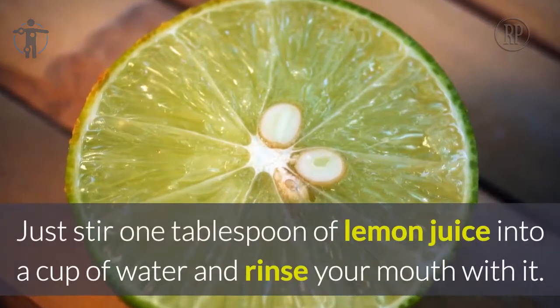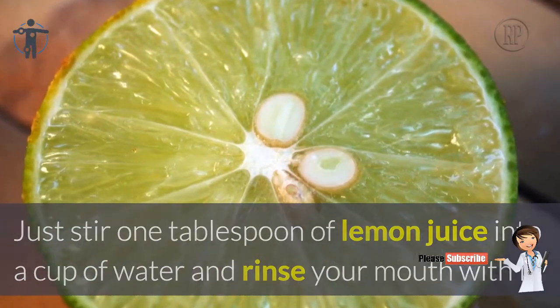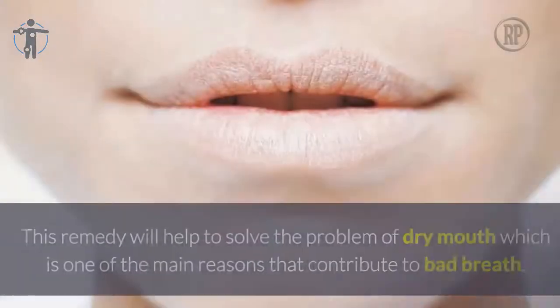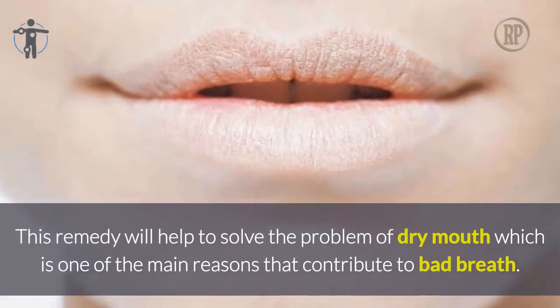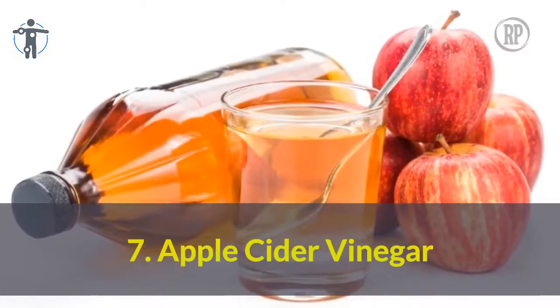Just stir 1 tablespoon of lemon juice into a cup of water and rinse your mouth with it. You can also add a bit of salt to it and then use it. This remedy will help to solve the problem of dry mouth, which is one of the main reasons that contribute to bad breath.